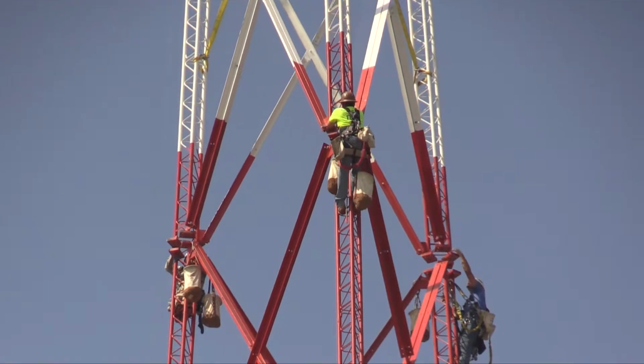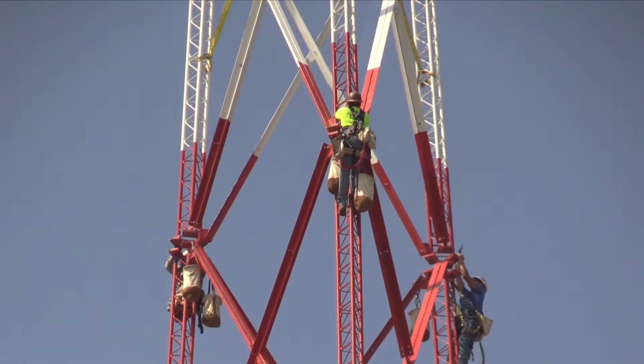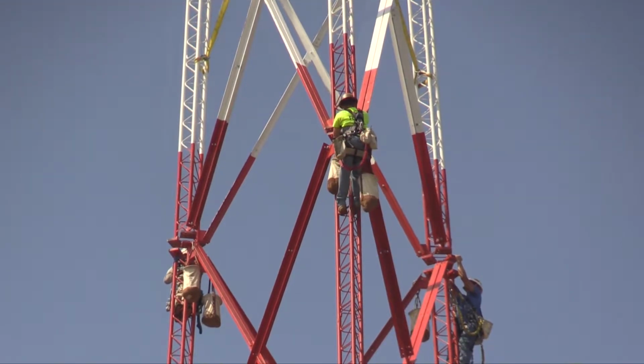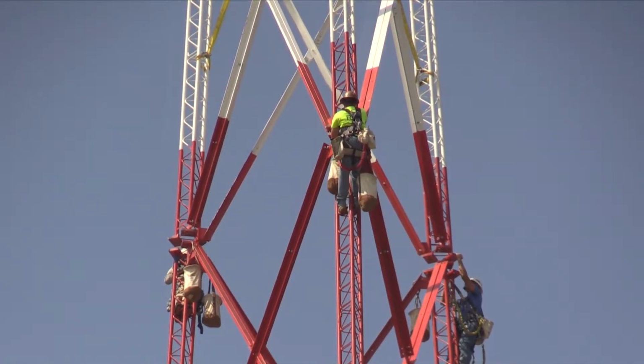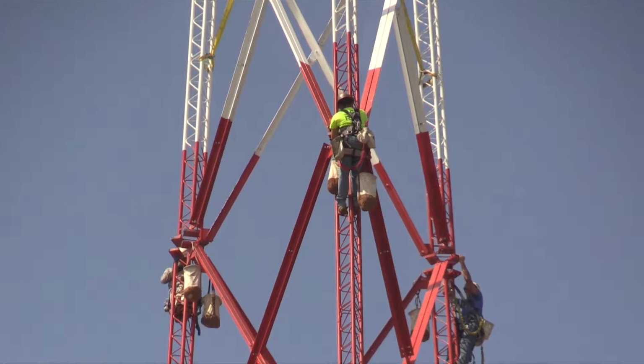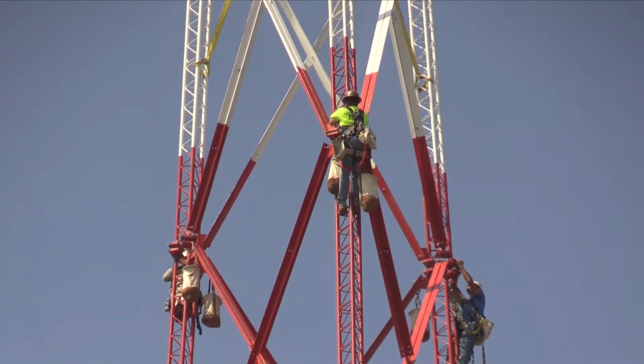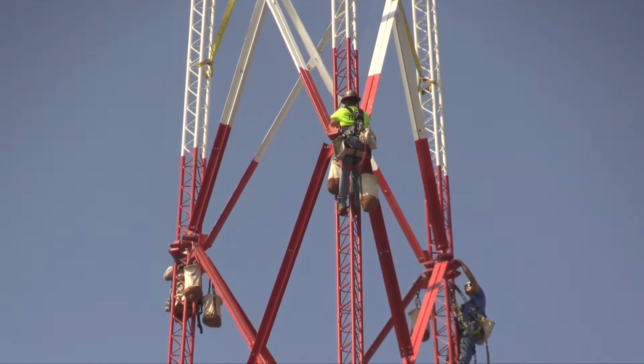The difference between up there and on the ground is you got no leverage. You got to figure out a way to get leverage, wrap your legs around stuff, wrap some straps, tie yourself against something. It's always a fight in the air. If we can get it on the ground, that's the best way. Once it gets in the air, it's a fight.